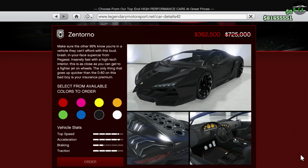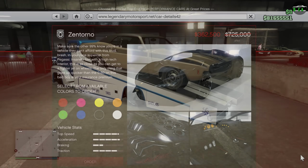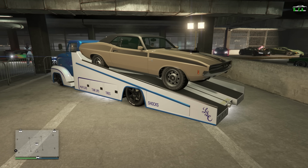In terms of my vehicle discount pick of the week, I'm gonna have to go with the Zentorno. At this price, this is an absolute steal for a car that's this fast, and also remember that the Zentorno has no rear window, so the back end is bulletproof, which can assist in helping you complete certain missions as well. Anyways guys, hope this was helpful.